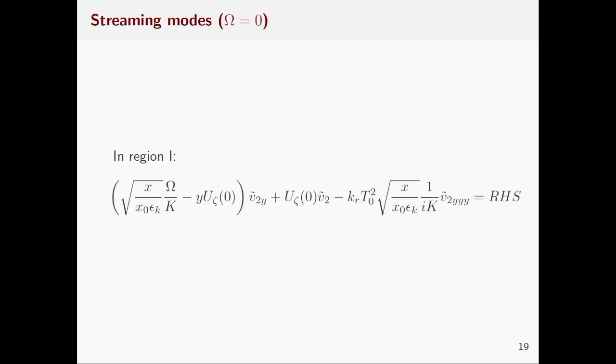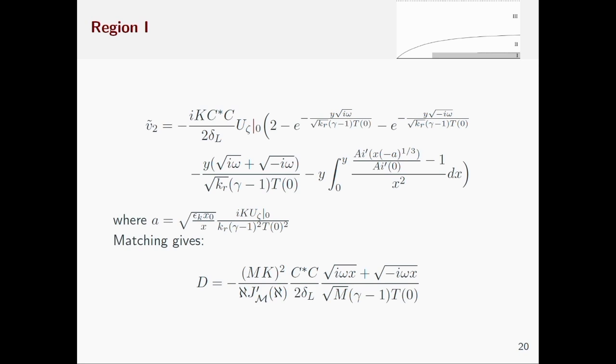And essentially, the main equation we're solving in region 1 is this equation. And when capital omega is not 0, we have a balance between the first term and the last term. But when capital omega is 0, we have the second, third, and fourth term all need to be balanced. And we then get solutions in the form of Airy functions, which we can solve. And assuming exponential decay of the Airy function of the second kind, we get the following type of solution, which is now dependent on our distance downstream.